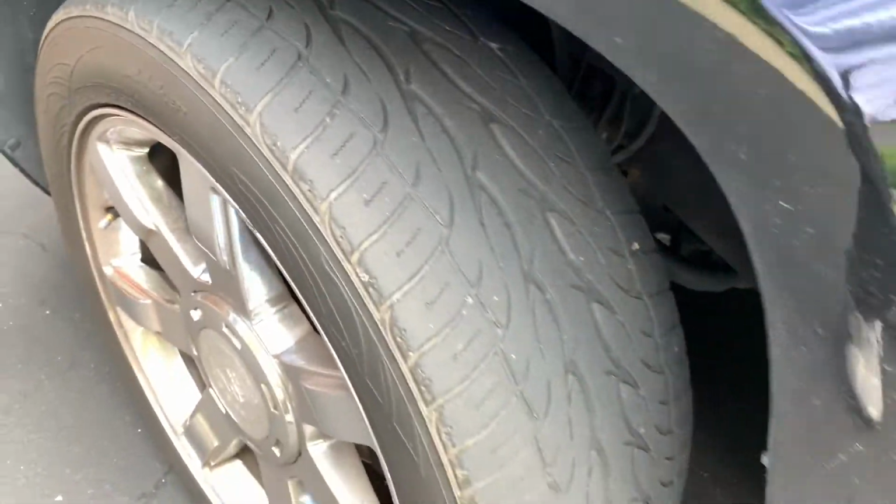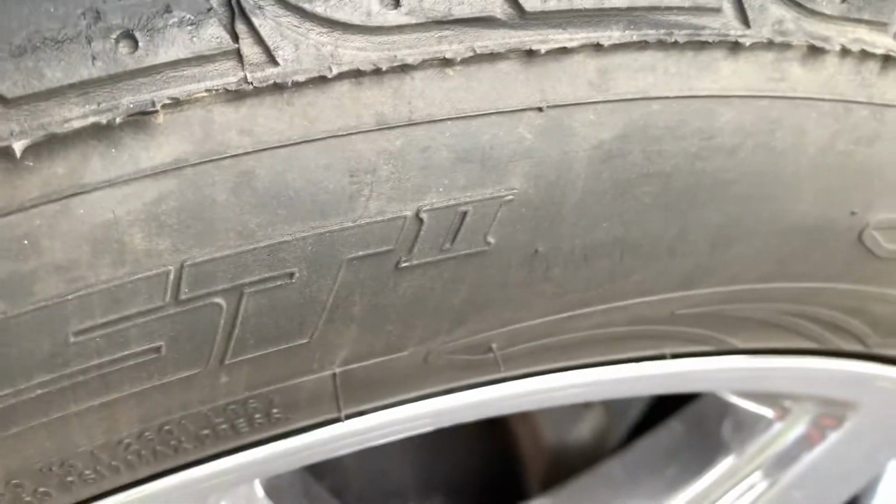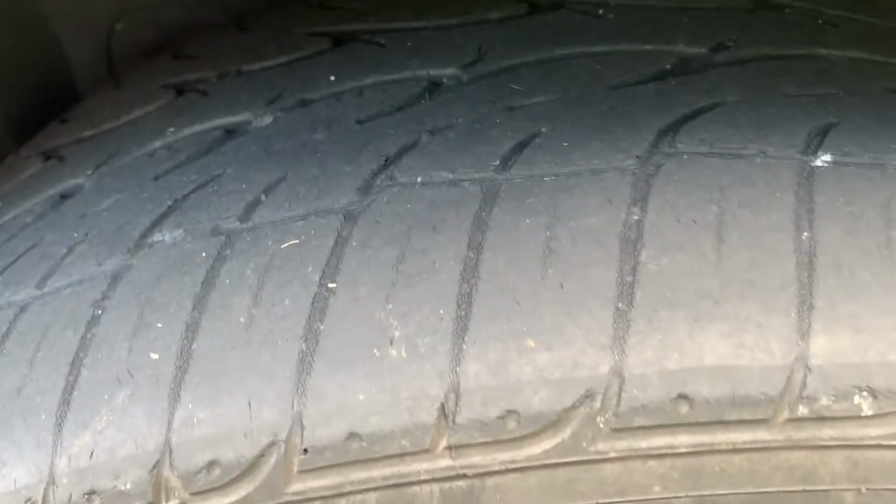These are actually the better tires. As you can see, these are probably almost the same, if not a little bit worse. These are the Toyo Proxies, and I've had these on the car for about 50,000 miles. Obviously this side's definitely a little bit worse.